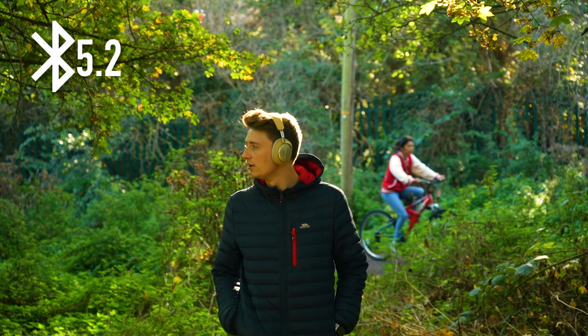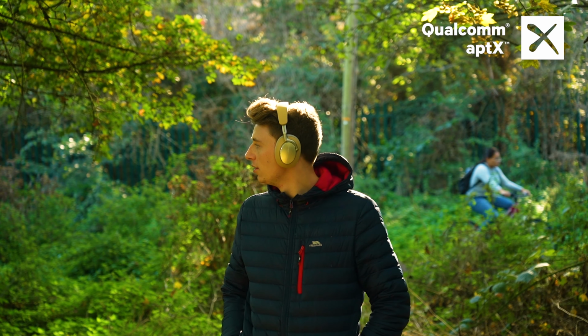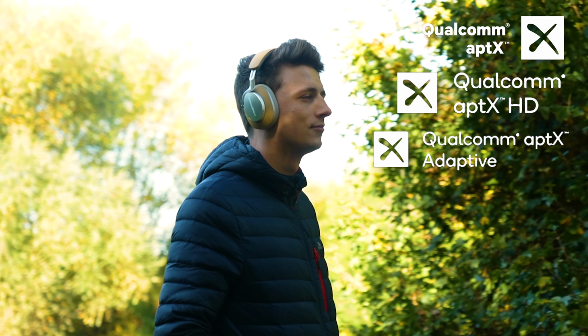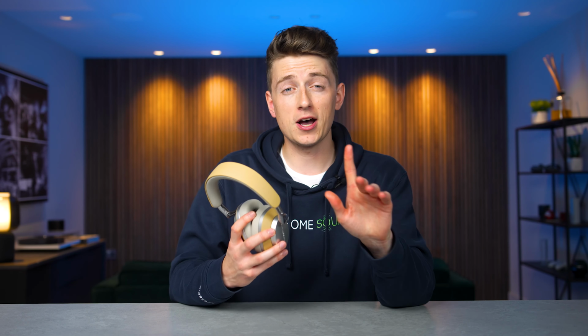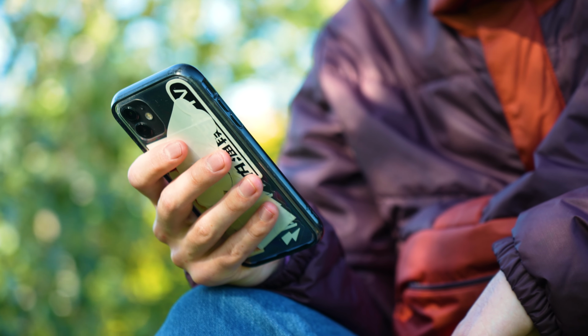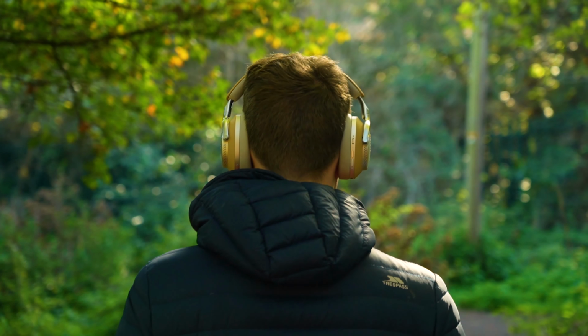We've got Bluetooth 5.2 connection with the Px8s, and they're also compatible with Qualcomm's aptX, aptX HD, and aptX adaptive codecs, which is great news. And this ensures that we'll get the best possible sound quality from compatible phones, tablets, and computers. Plus, aptX adaptive will also help to maintain a good signal even in busy areas, though of course, it's not quite lossless. Now, iPhone users will be using AAC or SBC for streaming, so you're not going to access the higher quality Bluetooth streaming of aptX and aptX HD, as it's just not currently supported by Apple on iPhones.